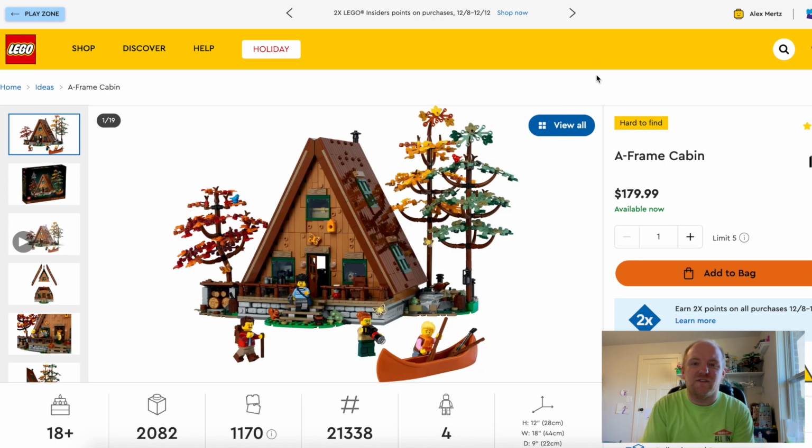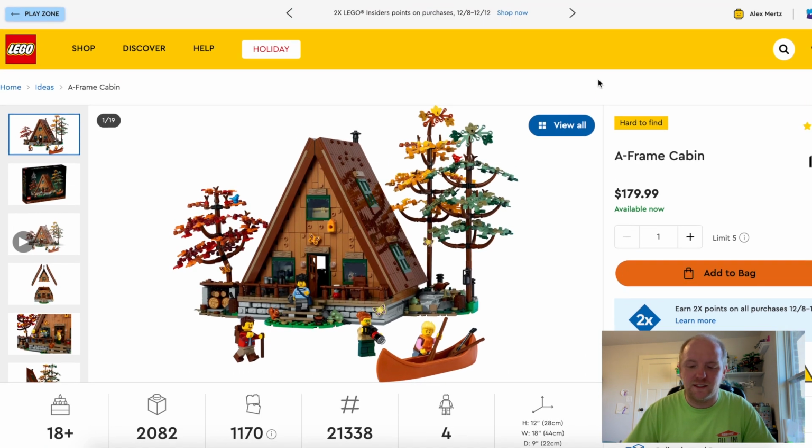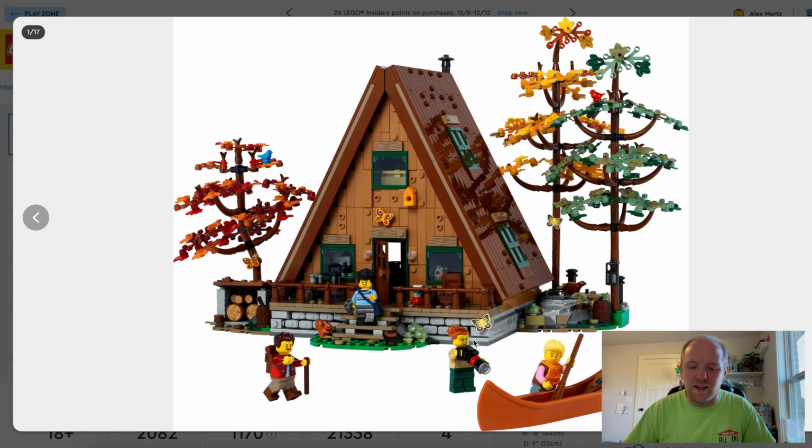Next, the A-frame Cabin. Again, one that I also have. This came out earlier in the year at $179.99. Set 21338. Comes with 2,082 pieces, 4 minifigures, and this is one of the coolest builds. My favorite part about this is the Thor hammer, as you can see on the base of the A-frame. Love the way they use that building technique.